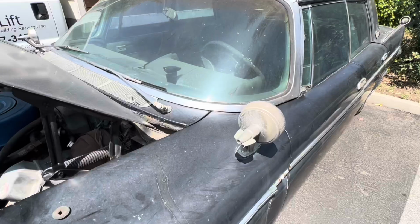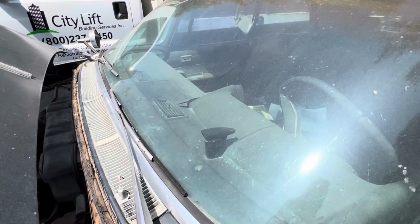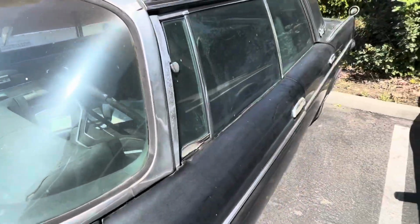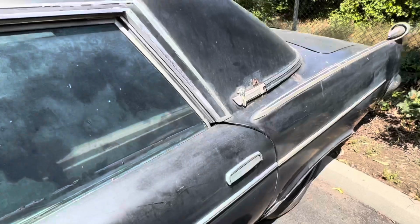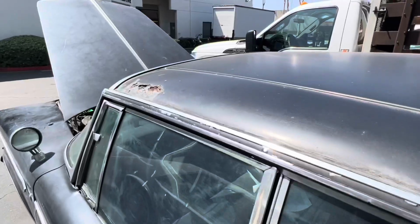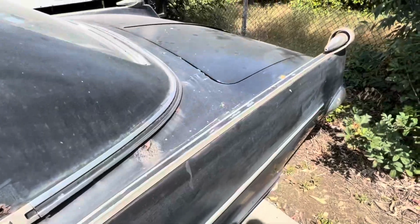The LeBaron was the top of the line for the era, and there is, like I said, not many of them around, and it's a really awesome car. There's some rust on it that'll be fixed, a rust hole here, and there's a pretty good one up at the roof here. However, given the rarity of the LeBarons, it's worth fixing.